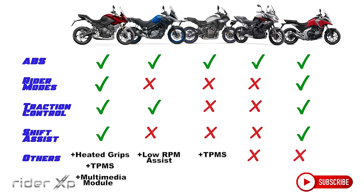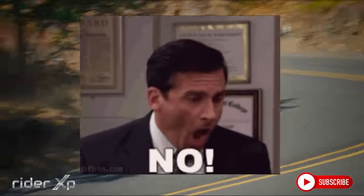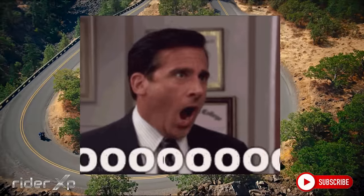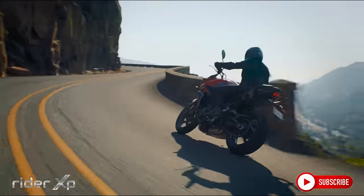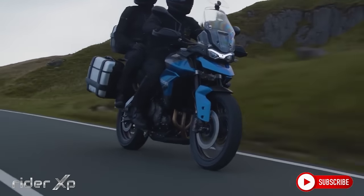The one thing that they missed and a lot of people did want on the Tiger 660 is a cruise control. That would have been a major differentiator from the competition, but it seems like Triumph decided to cut corners in that one area. Even the Tiger 850 Sport doesn't get one.